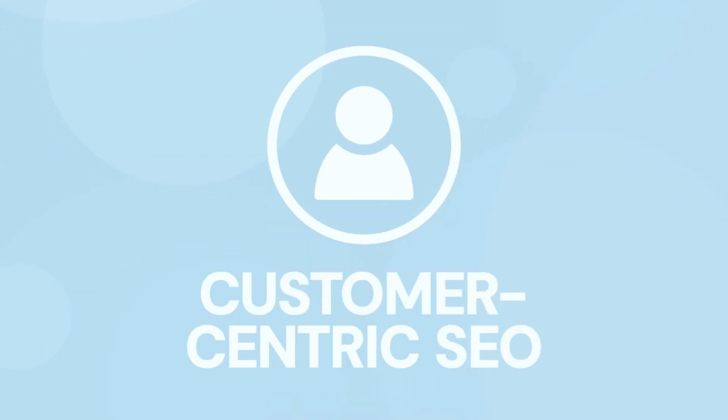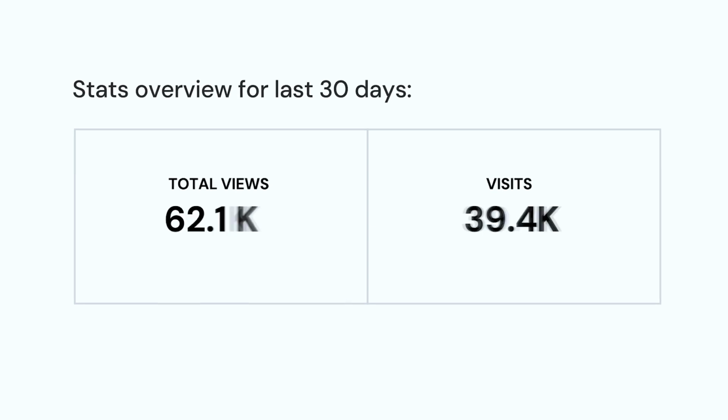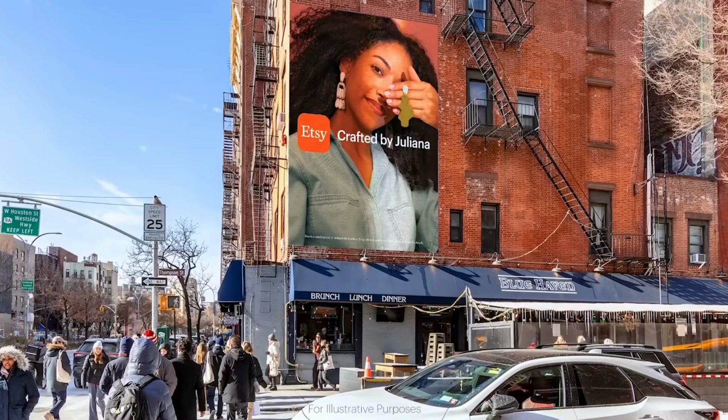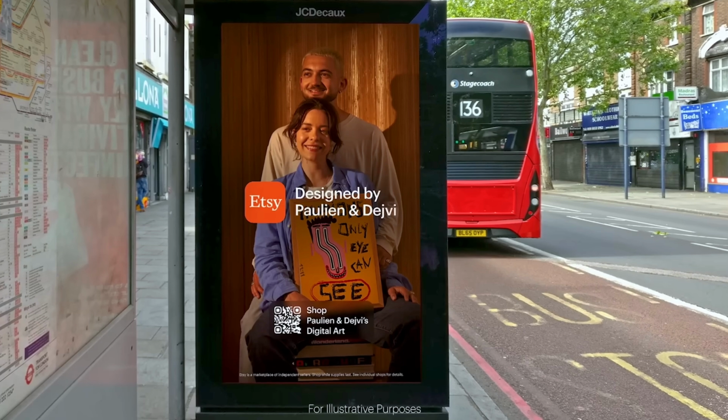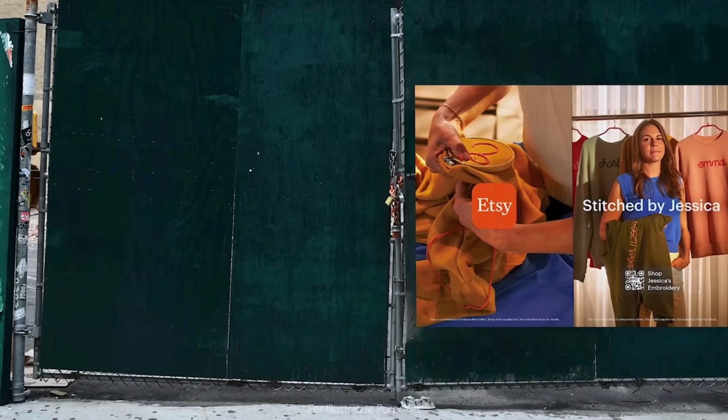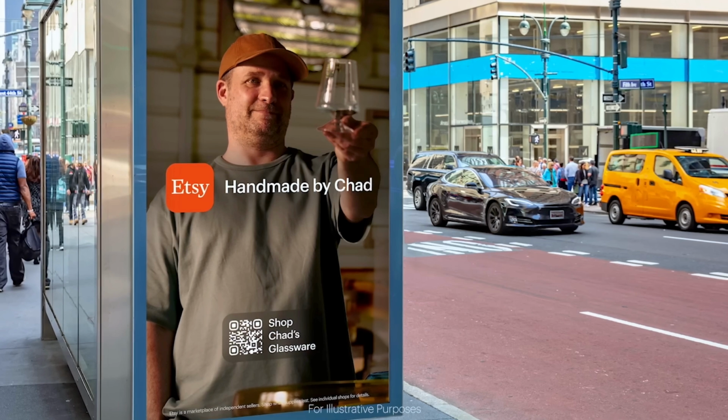So it's customer-centric SEO. When you use the right SEO methods, you do not need to pay for any ads on Etsy. And this means you're getting free organic traffic from the platform. And Etsy is spending their marketing dollars on driving customers to the Etsy platform. And then you are using the algorithm to your advantage with the right SEO to get found for free.